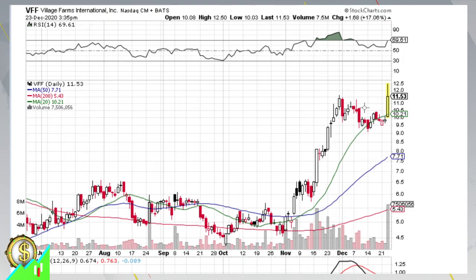Is it really the beginning of a new trend, or is it a preparation for a pullback or rejection? So how can we play here? To understand this, let's do a quick analysis for Village Farms. First of all, we need to note that we are starting from almost a long flagging, and after slightly crossing moving average 20 here.